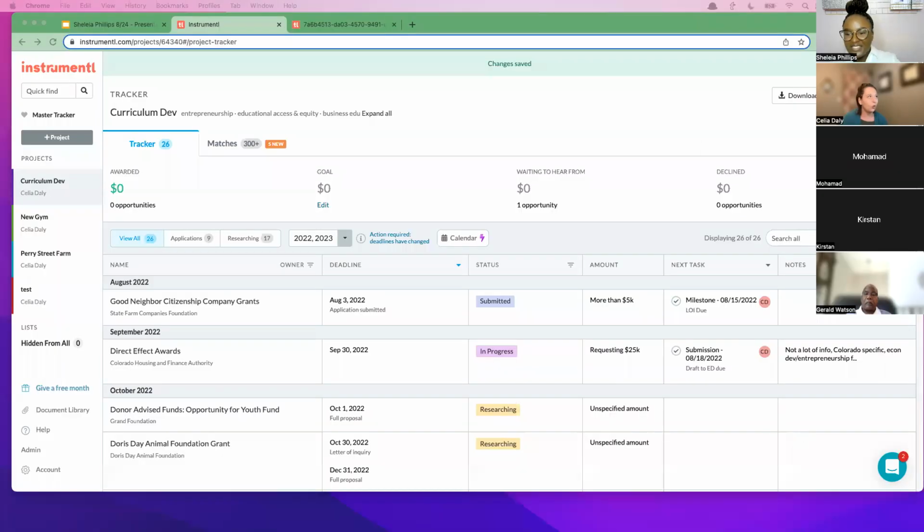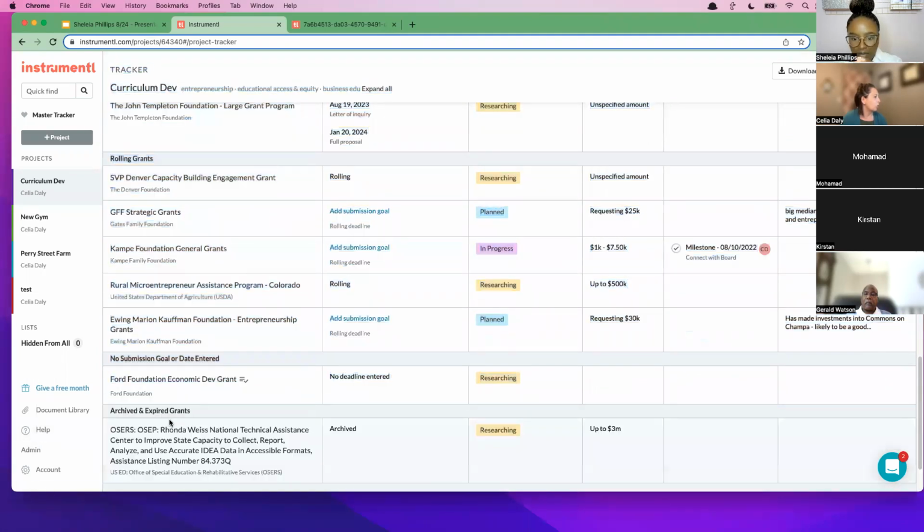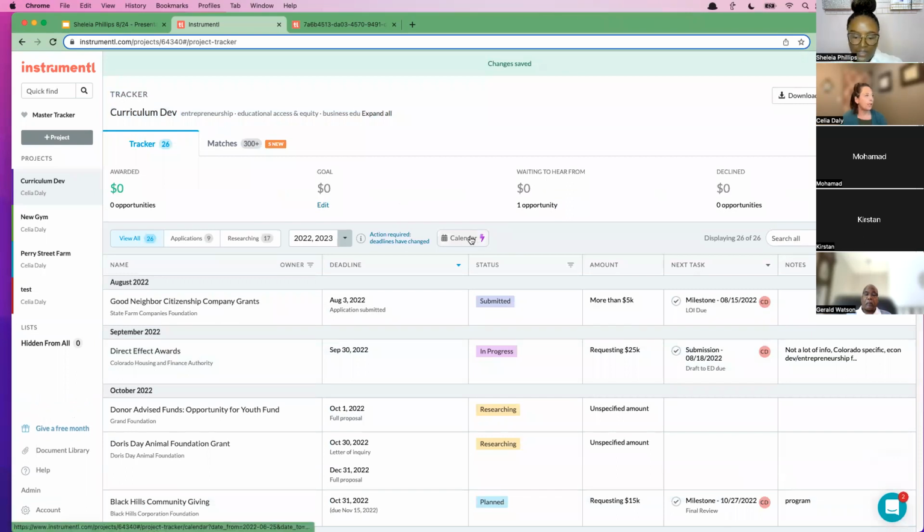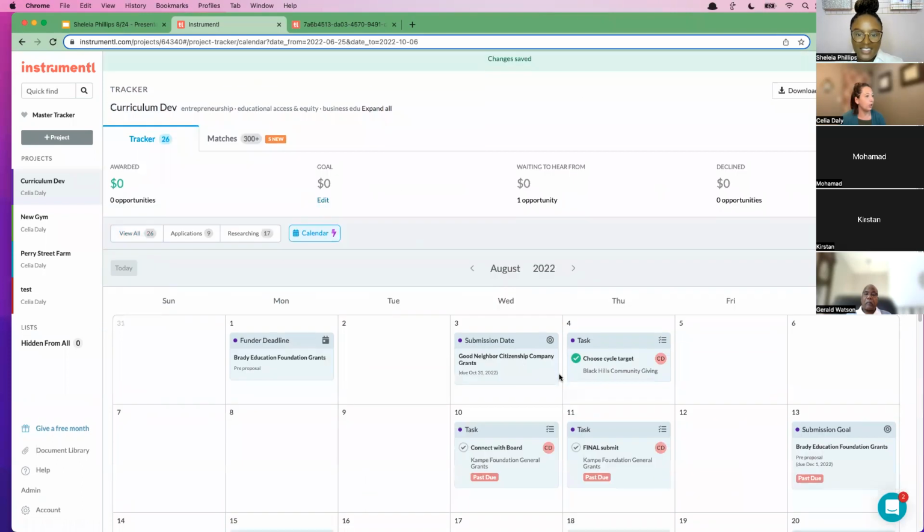We've got 3 minutes. Really quickly, there were just a couple of small questions on how to use Instrumentl. So I just want to show you that. We had a question about the calendar view. When we're in the tracker, we just hit this calendar view and there's your calendar view.